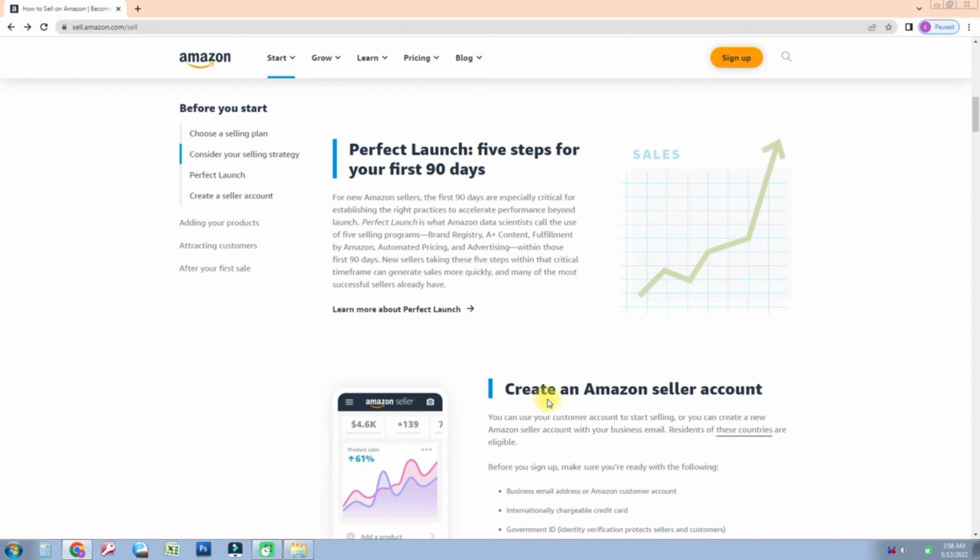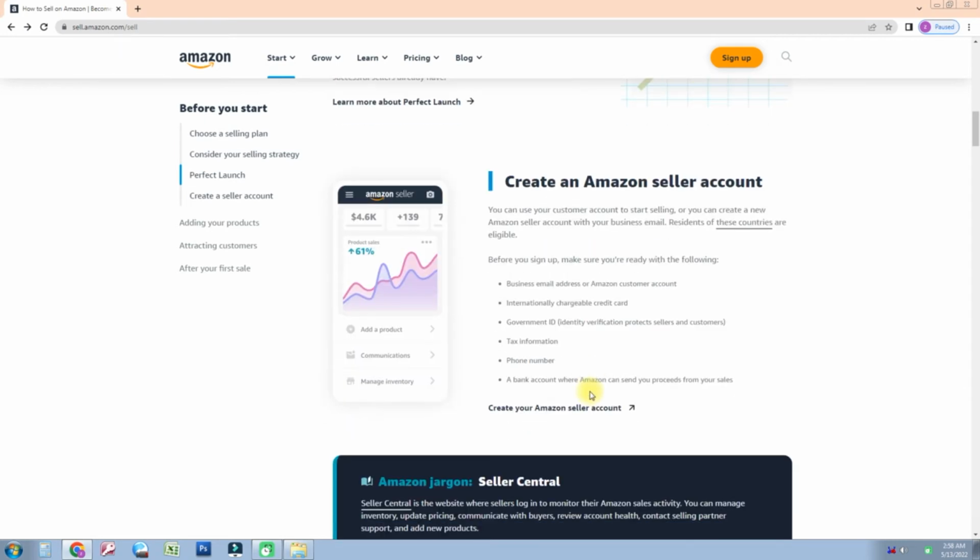And create an Amazon seller account. You can use your customer account to start selling. You can create a new Amazon seller account with your business email. Residents of these countries are eligible.